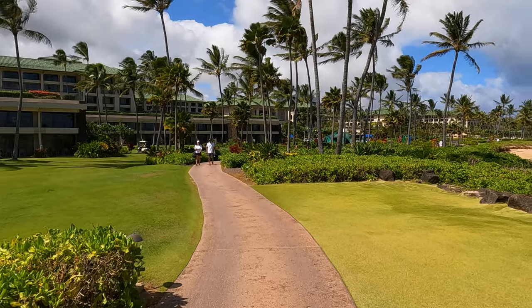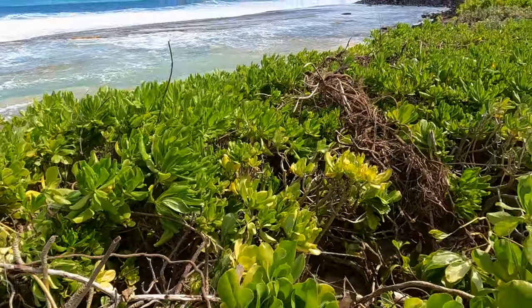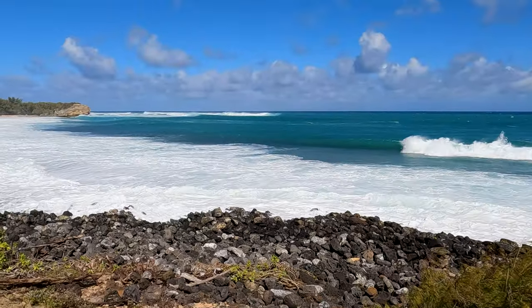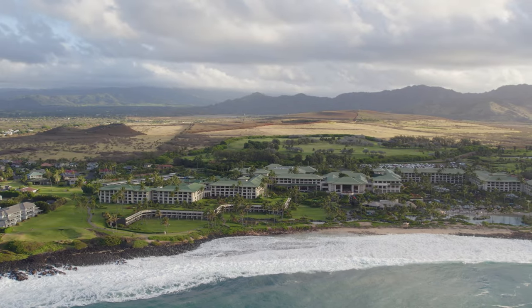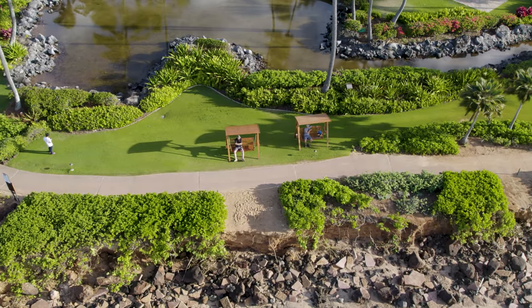Grand Hyatt Kauai sits on a sprawling 50 acres of land, one of the largest on the island, in sunny Poipu on Kauai's south shore. This is truly a Hawaiian beach resort that has everything you could ever want in a mega beach resort.